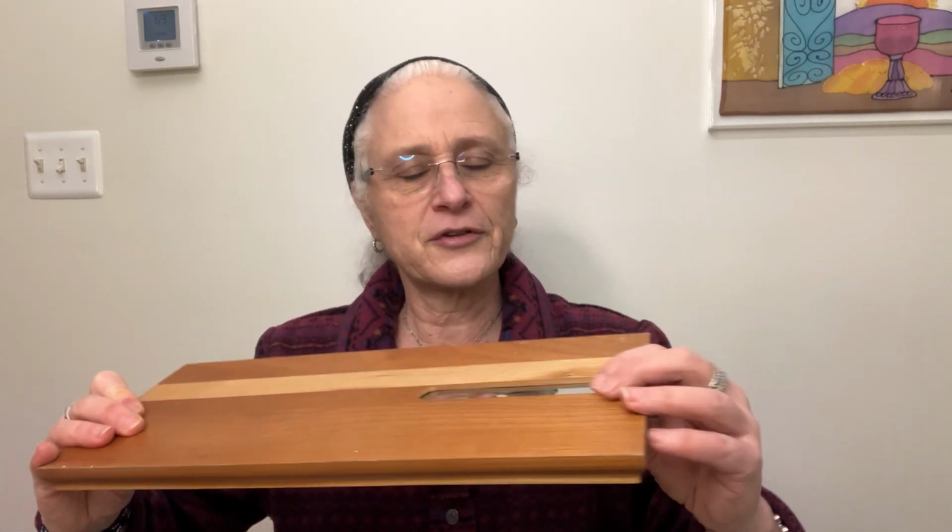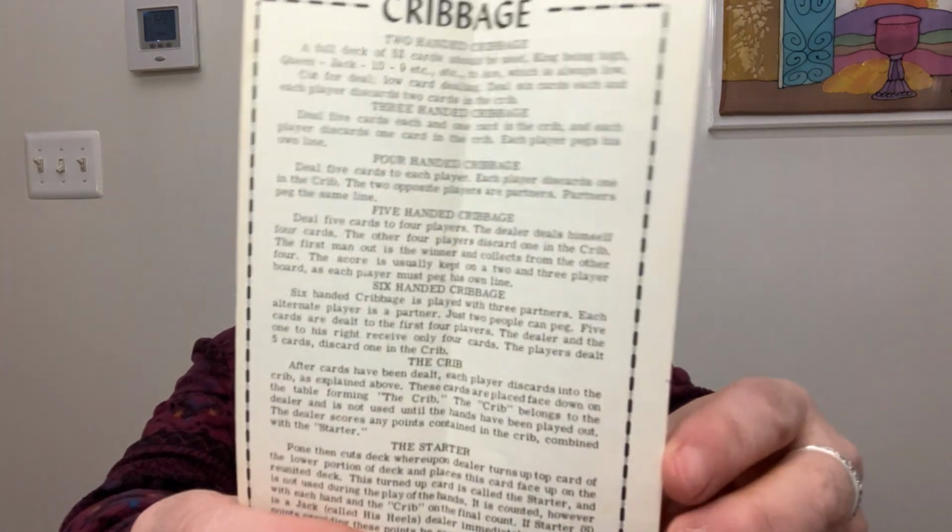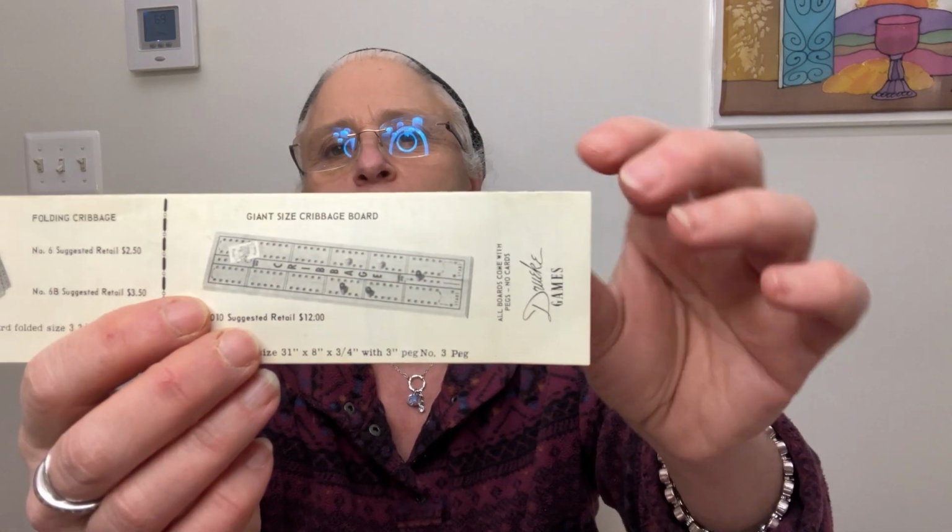What's cool about it, Druki is the brand, and it's got the little compartment here with all the pegs in it. It looks like whoever had this had the original pegs and then bought more, because there's way more pegs in here than what's supposed to be. But here's what's cool. It has the directions, how to use it, and how to play cribbage, all the different types of games. You can just tell by the fonts that this is really old. It says the suggested retail price back in the day was $12 for a hardwood board. This is not even this board, it's showing different boards. And then it says you can buy a package of 6 pegs for 25 cents.